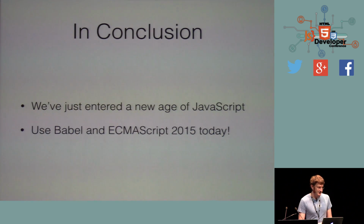So in conclusion, we've just entered a new age of JavaScript, and you can use Babel and ECMAScript 2015 today, and I think you should. I've looked into it, and it's a sound engineering decision. We use it in production, and we're really happy with it.